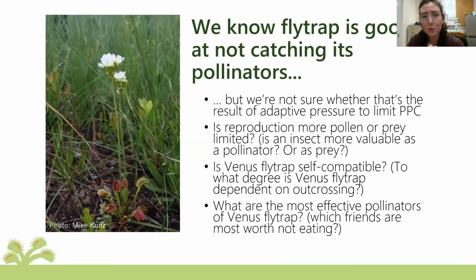So when we consider this for Venus flytrap, which we know is very good at not eating its own pollinators, one might look at that height difference between the flowers and the traps and say, of course it's not eating its own pollinators. Look at how far it keeps its flowers away from its traps.